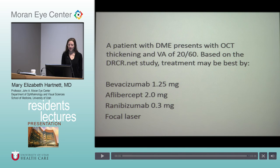So, okay. A patient with diabetic macular edema presents with OCT thickening and visual acuity of 20/60. Based on the DRCR.net study, treatment may be best by? Excellent, right. And why is that? Based on the visual acuity, right? And visual acuity 20/50 or less.